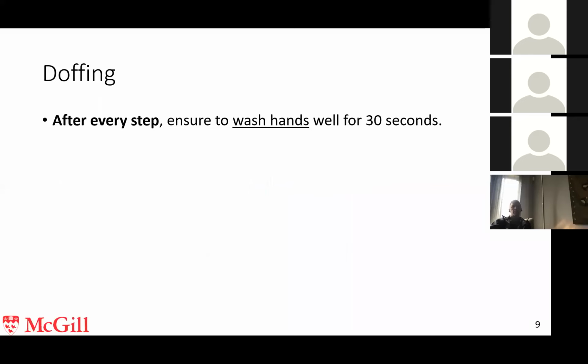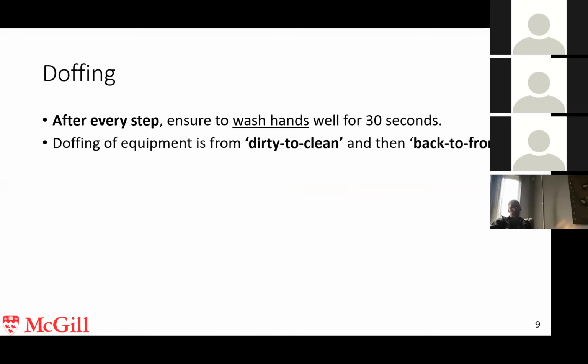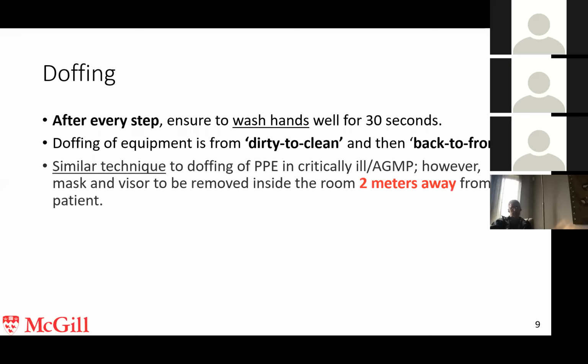Of course, with the doffing, at every step you're washing your hands, and that's the same thing either if you have the N95 mask or the regular face mask. When you're removing your equipment, you're going from dirty to clean. Your gloves are the most dirty, and you're going from back to front because the back of your gown, your face shield, and whatnot are a lot cleaner than the front of them. The technique is very similar in terms of removing it, as I mentioned above.